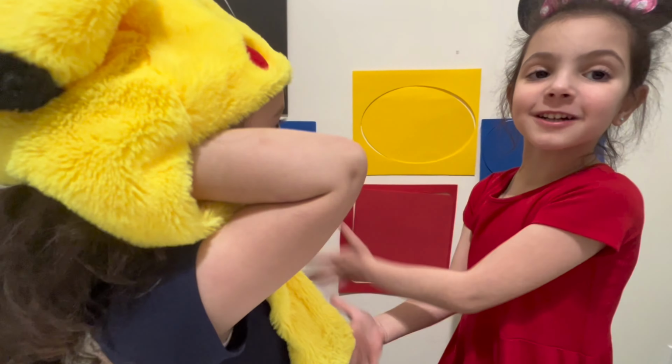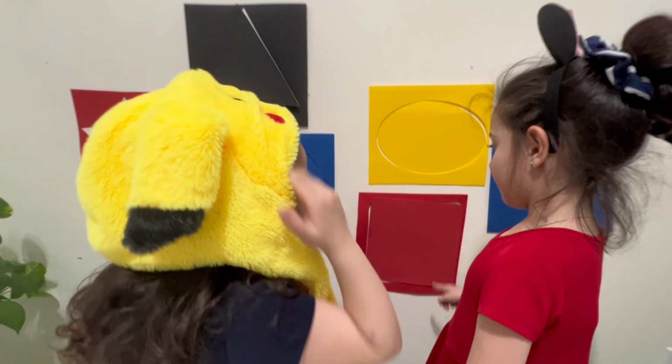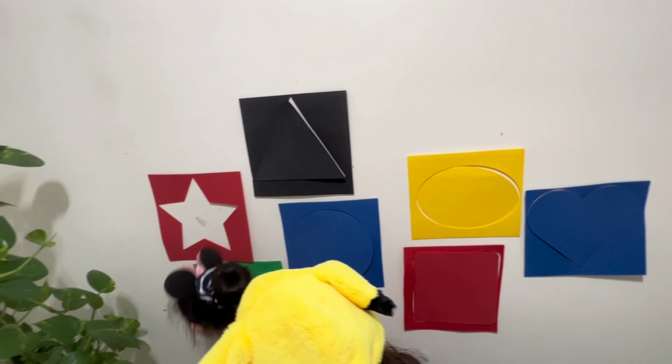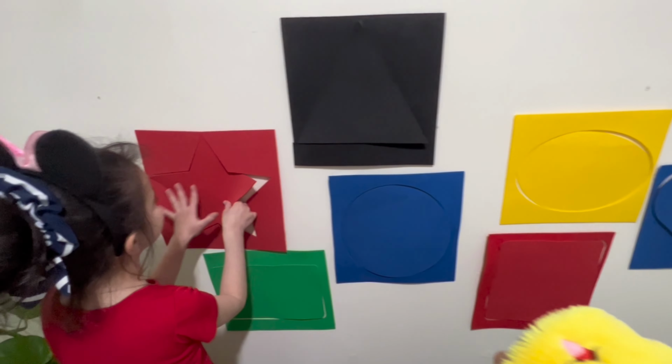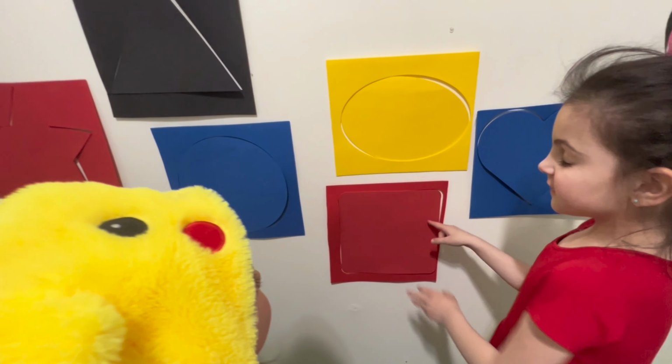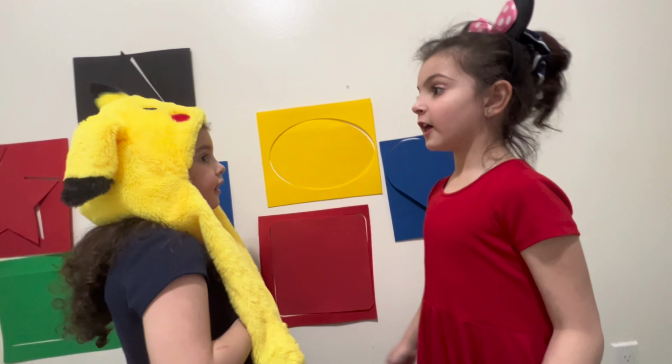Let's do the next one together. What is this? Oh, it fell. Star, please don't fall off the Christmas tree. Oh, I'm just joking. This is a square, is it, Rose?